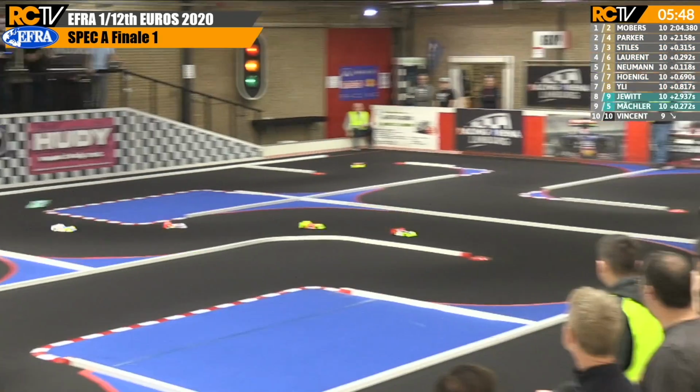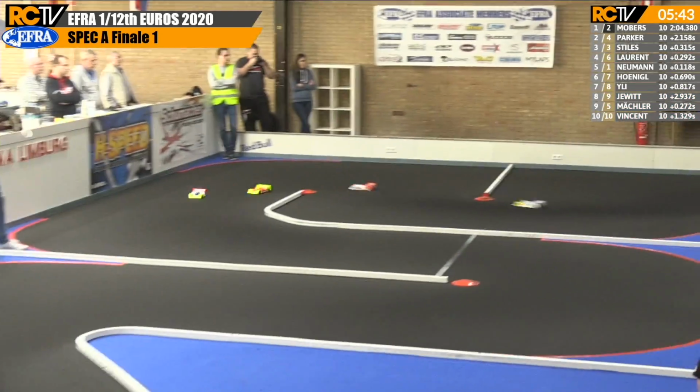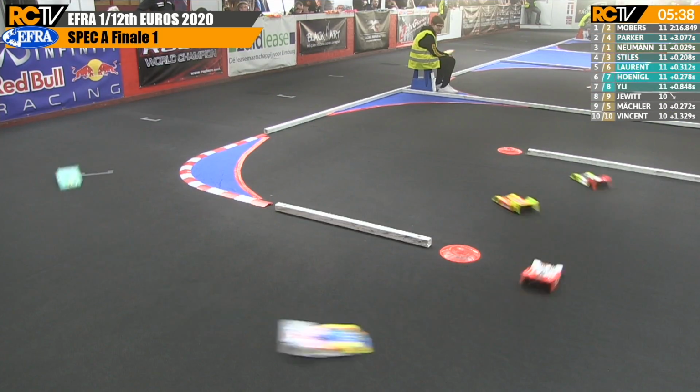Another mistake from Stiles. That's allowed Neumann back in front of him. Neumann now trying to find his way past Lewis Parker. They're battling off the end of the straight.